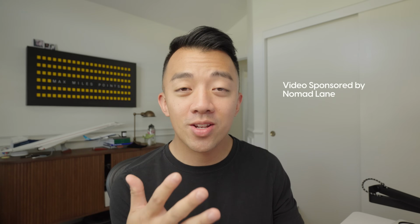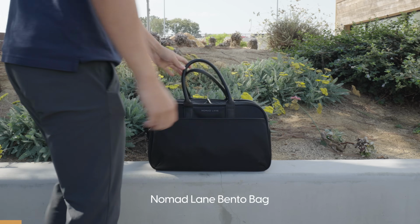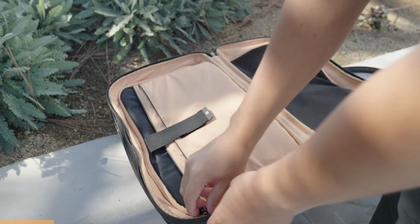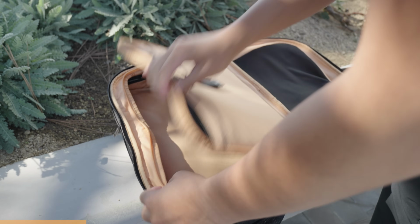Next up is that when I'm prepping for travel, I'm very particular with the luggage that I use. One piece of luggage that I've been enjoying recently is the Nomad Lane bento bag. It's a weekender bag, but not like any other regular weekender bag. The cool thing is that you unzip it and it folds out like a clamshell, which makes it easy to pack the two large pockets on the left and the right.